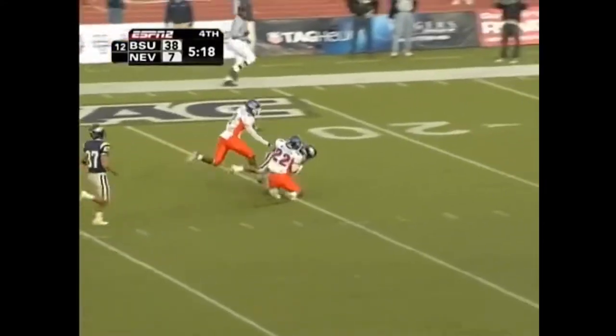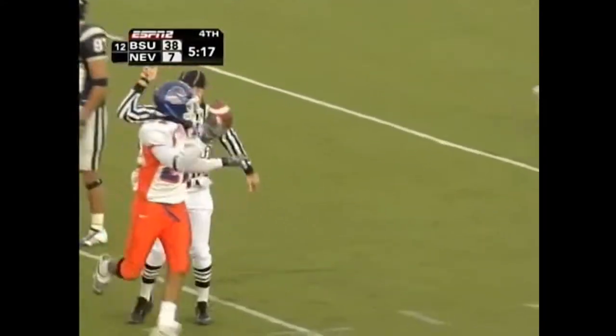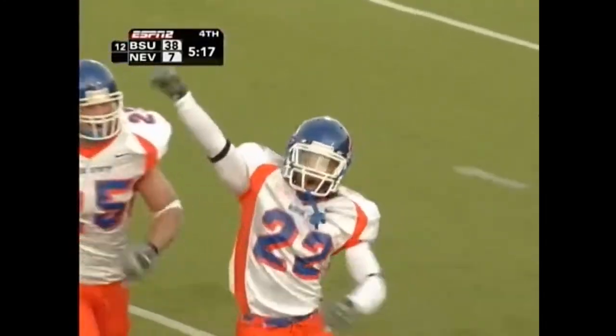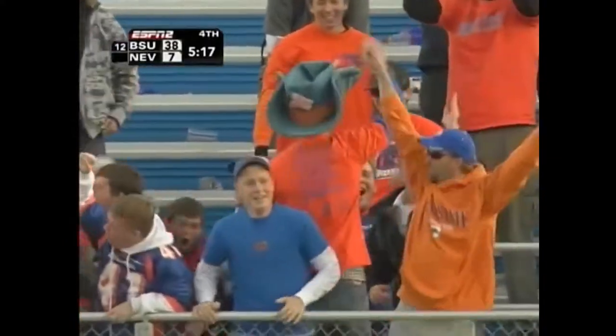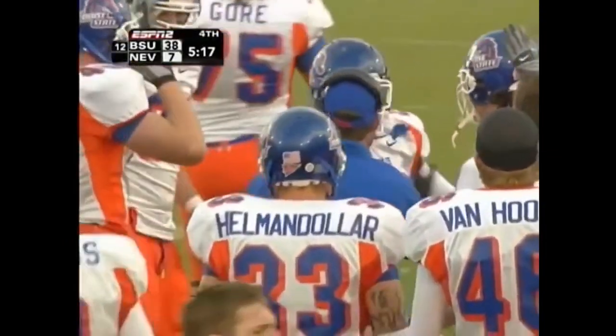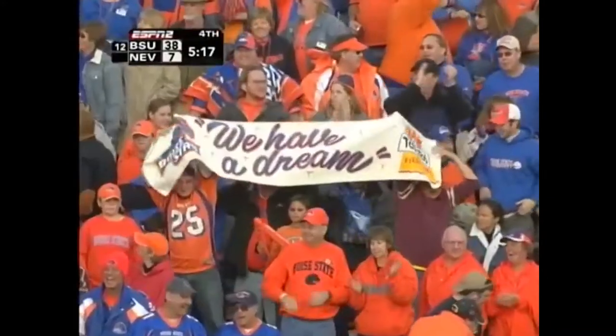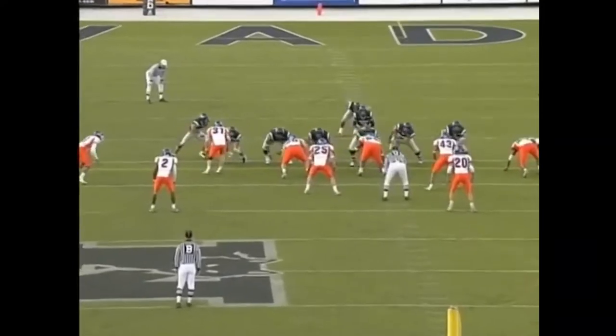He's off to the races. They try to knock the ball away from him. Kyle Wilson does, and unable to do so. And the ball did come loose, and they're going to give it back to Boise. What an excellent play by Kyle Wilson. 48 yards on the carry, and I said he tried to knock it away. I didn't see it come out. He must have taken it clean from him, Ron. Wilson's just a freshman.